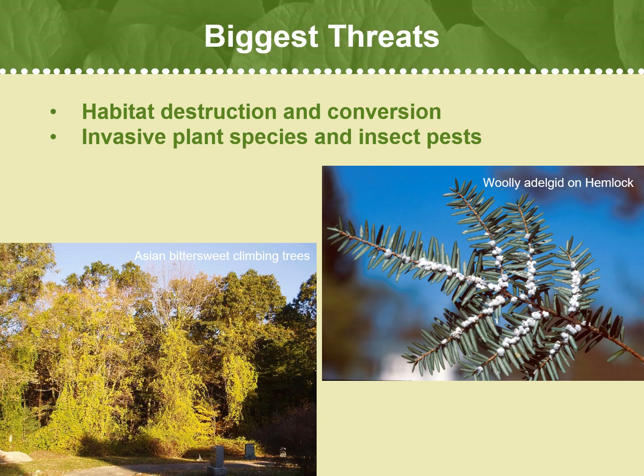The other photo on the right shows an insect pest that affects our hemlock trees, Tsuga canadensis, called the woolly adelgid, Adelges tsugae. This is a problem even at Garden in the Woods, where the woolly adelgid is killing the hemlock trees. Insect pests like the woolly adelgid can affect rare plants either directly or indirectly, such as through habitat destruction.